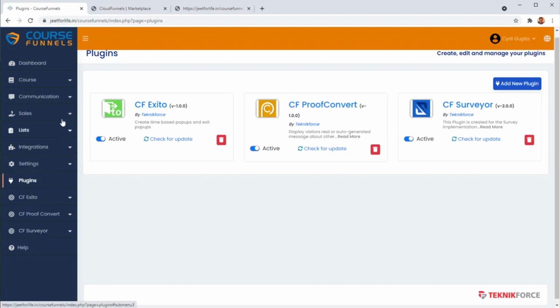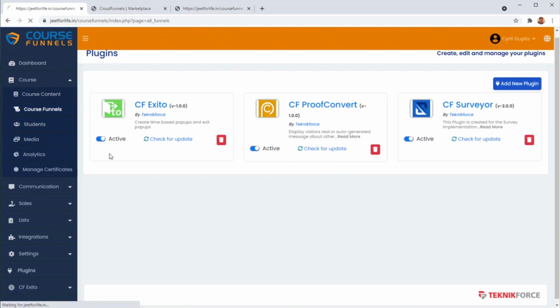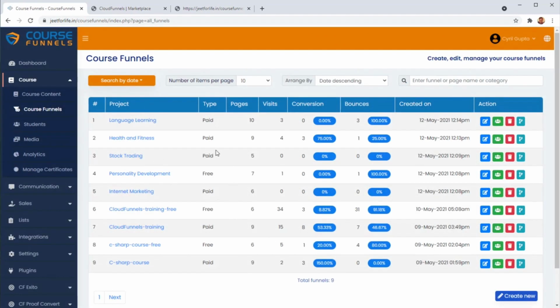Then CourseFunnels also has the most amazing funnel builder integrated right in. I'll get to the course creator too, but I want to show you the funnel builder first, the landing page builder where you can build your sales pages right inside of CourseFunnels. No need to buy ClickFunnels, no need to buy any third-party landing page builder. It's right in there. So click on CourseFunnels, and then I've got a bunch of CourseFunnels here, by the way, you can see them. And you can create a new one by clicking on create new.